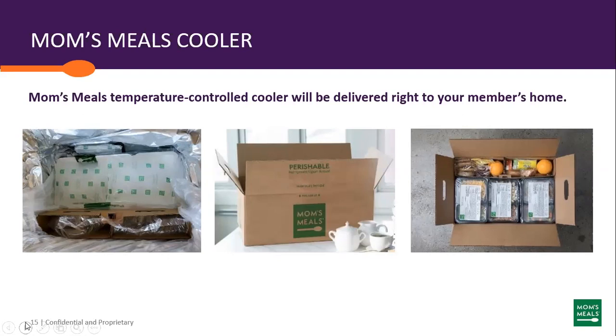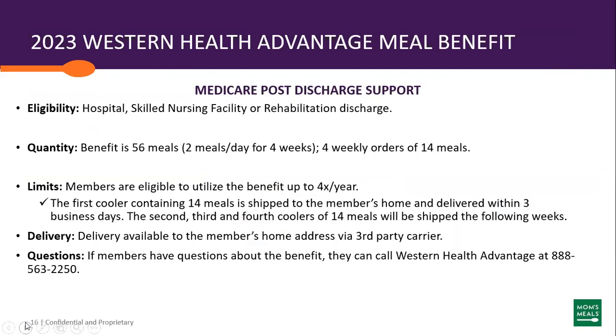But it is nice that you're going to get a welcome call when your post-discharge meals are on the way. And then you kind of know when that box is going to arrive. So if you need to ask for the help of a friend or family member, you know our timing. Next slide. Okay, so here's really how this post-discharge support is designed.